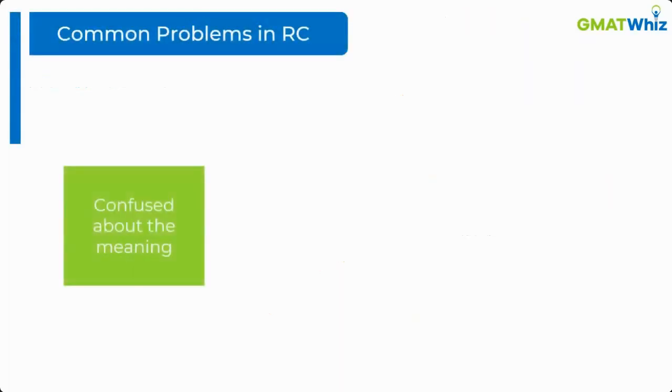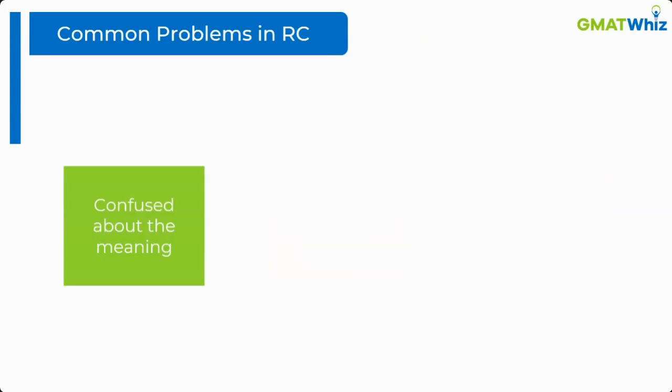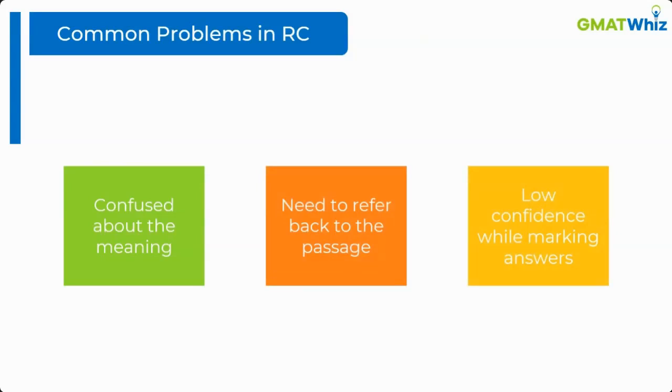Now, what you need to understand in RC, the most common problem that people face in RC is they're confused about the meaning. Generally, if they're confused about the meaning of what they're reading, they need to refer back to the passage. And this rereading takes them extra time, and since they are under time pressure because they have to reread things, they read it fast again and they don't have any understanding even after that. So when they're marking the answers, they are low on confidence. They don't know whether the answer is the right answer or not, and which actually affects their performance.